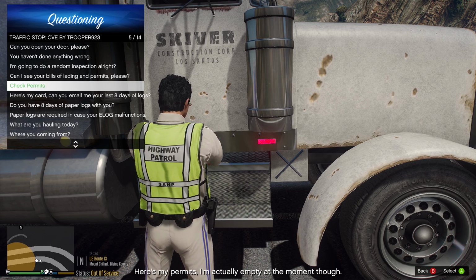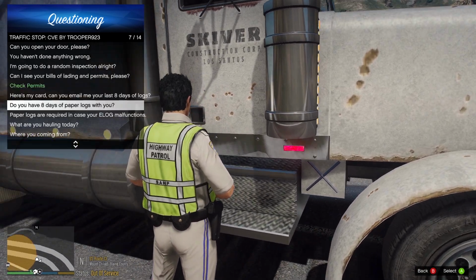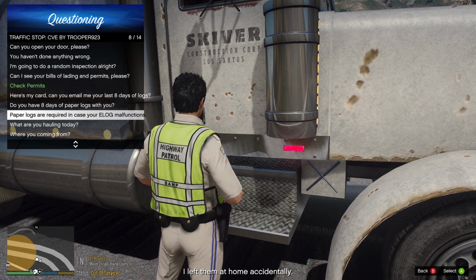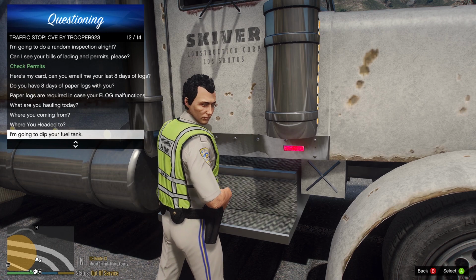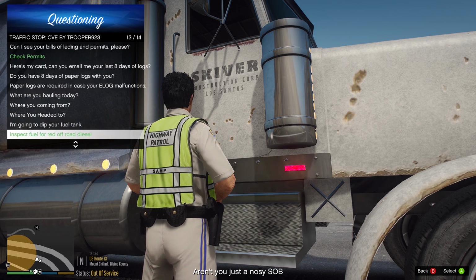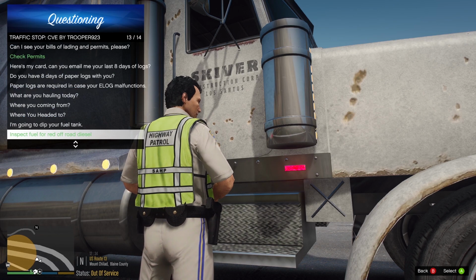Okay. Check permits. Expired fuel tax. You got 8 days of logs with you? Well, paper logs are required in case your e-log malfunctions. Not good. Okay. We'll take care of that here in a minute, sir. I'm going to go ahead and just dip your fuel tank, right? Make sure you got the right diesel fuel in here. Green. All right, good. Cool.